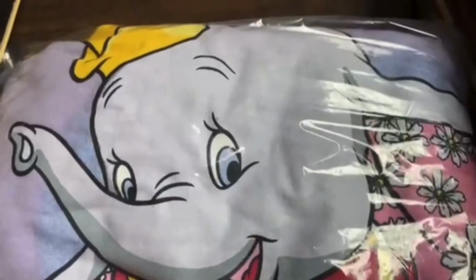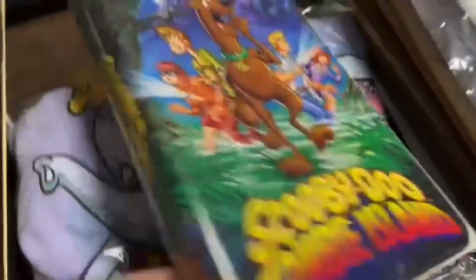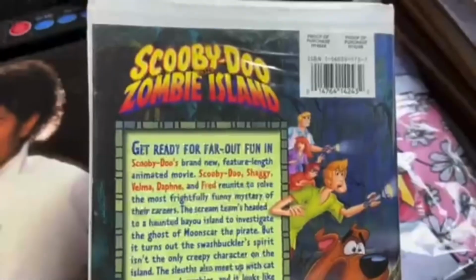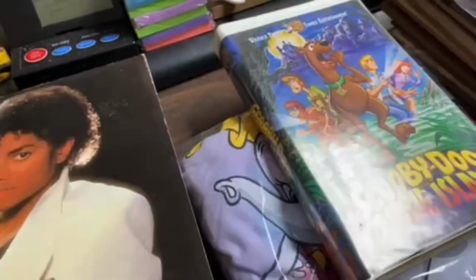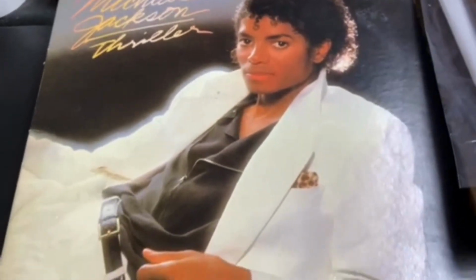Okay, so we sold a few things on eBay. We sold this adorable long sleeve little Dumbo shirt. And that sold for $10.99. And we sold a Scooby-Doo VHS, Zombie Island. We got lots of Scooby-Doo VHSs. If you're into Scooby-Doo, Ruh-Roh, and Shaggy, Velma, and Daphne, and Fred, we've got your VHSs. I mean, it's in excellent, excellent condition, and we've got a bunch more. And, oh, yeah, that sold for $6.99. I don't know if I told you or not, but that sold for $6.99.